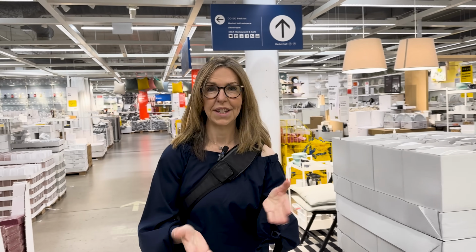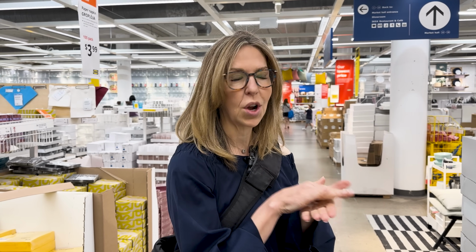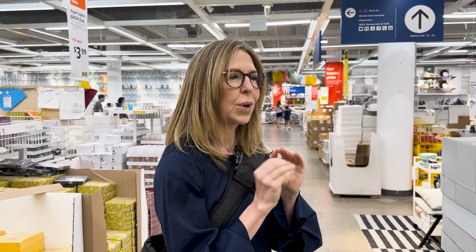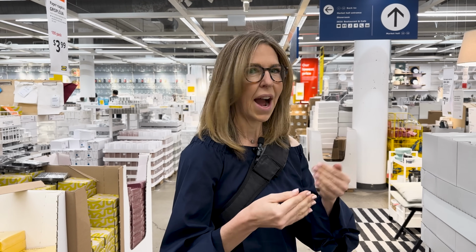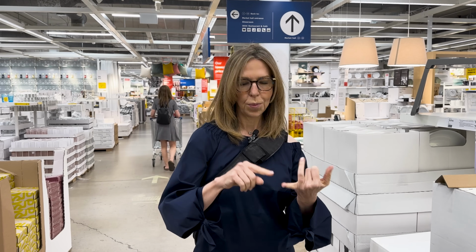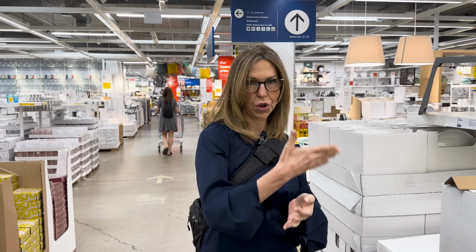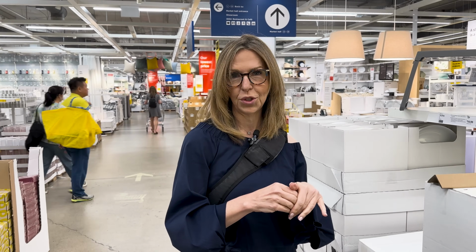So kitchen organization is clearly something that IKEA excels at. And I got to tell you, there's lots of good little treasures hidden in here. So you want to take your time, give yourself enough time. That's the number one thing. When I go to IKEA, I do not only give myself a half hour. I give myself lots of time because I know I'm going to look at other things. Make sure you pick up a cart or a bag on your way in, or bring your own, to make sure that you are ready to pick things up as you go.